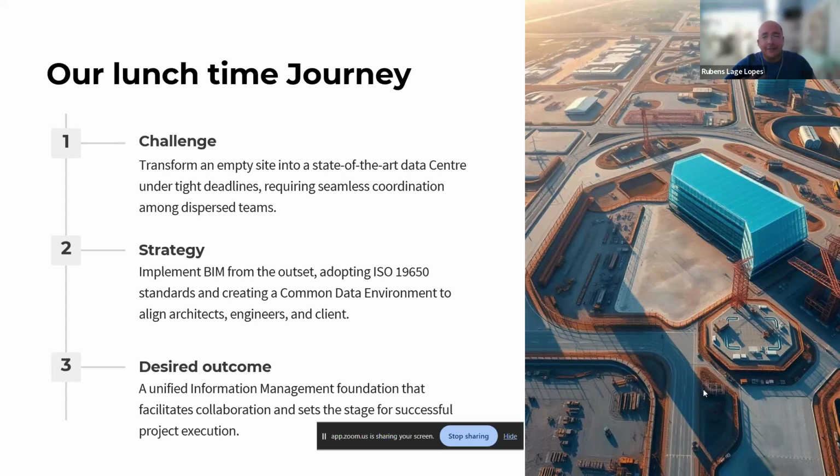Let's say to build our data center, we have an empty site and the client wants a state-of-the-art data center, and it's always tight deadlines, as everybody knows. So we don't have much time to waste. Our strategy is to implement a BIM workflow using ISO 19650 best practice and a common data environment, and then bring the team together to work together. We're going to use some information management foundation, information management principles that I'm going to share in a couple of slides.